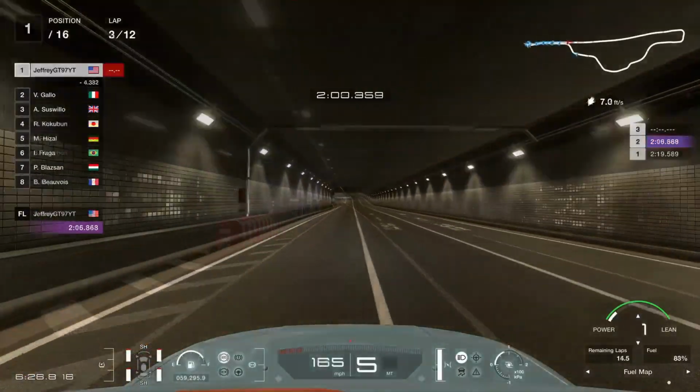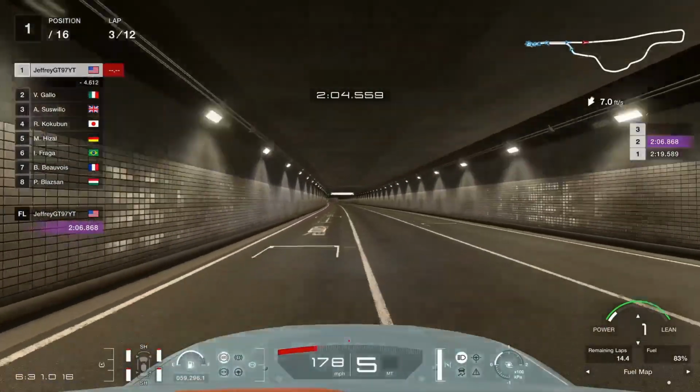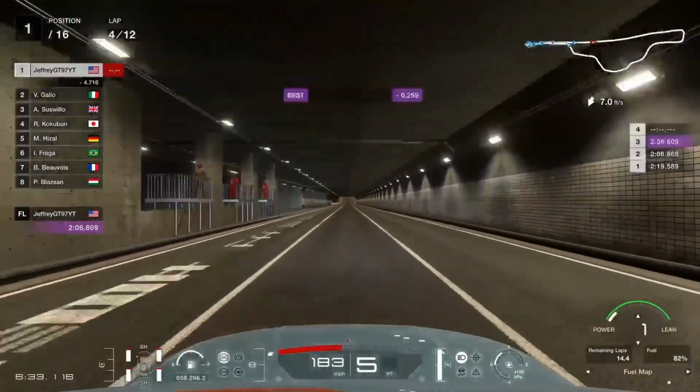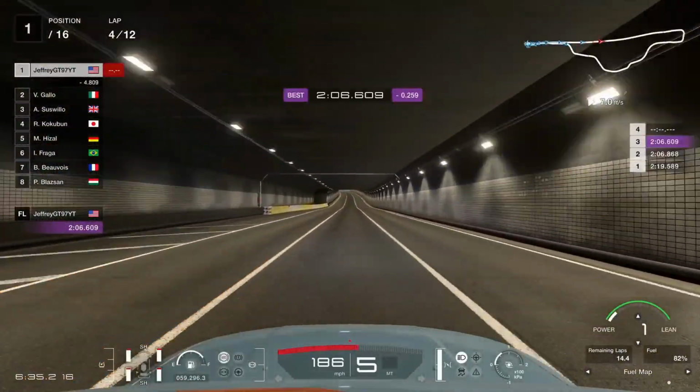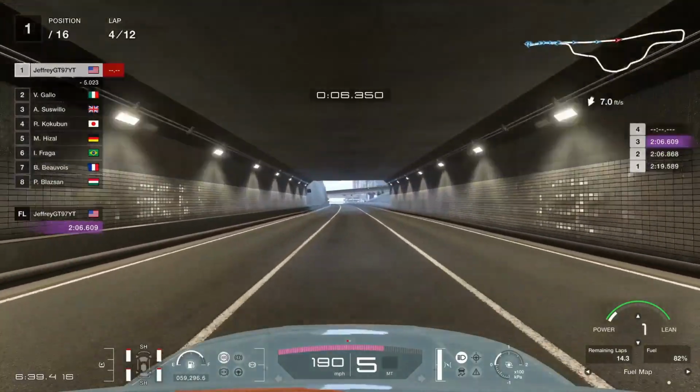So let's go ahead now and fast forward to lap 4. This is going to be our confirmed fastest lap of the race. I just want to show you guys how fast this car really is with the swap build. So I'm going to let you guys watch this lap, and then I'll see you guys when we get to the end of the finish line.